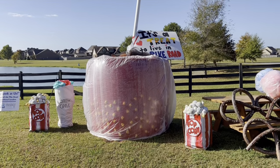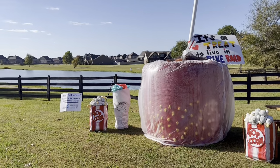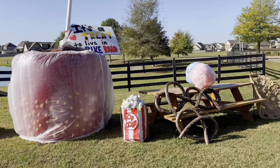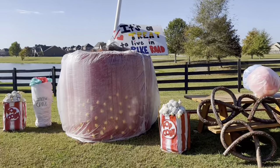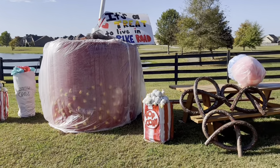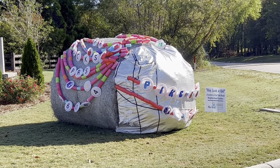This is day two of hunting down hay bales in my town, and I've come across one that I don't understand why this did not place. Like, it's one of the cutest ones I've seen. Treats. That's like a candy apple. Full-on candy apple, snow cone, popcorn, pretzels, cotton candy, like funnel cake. What is the judging criteria here? This kind of looks like Taylor Swift friendship bracelets.